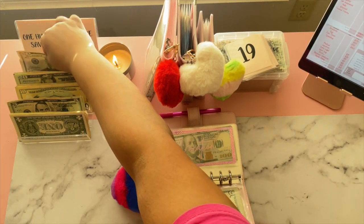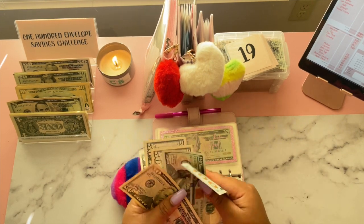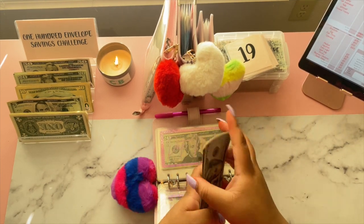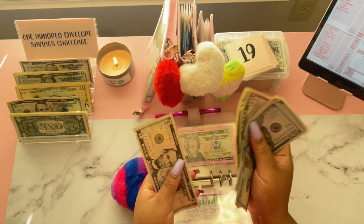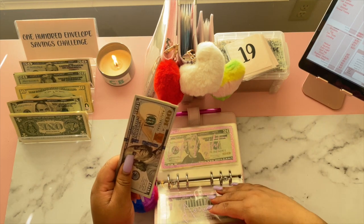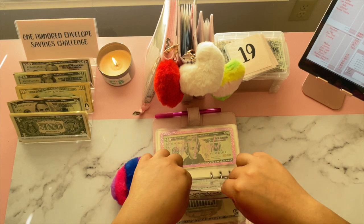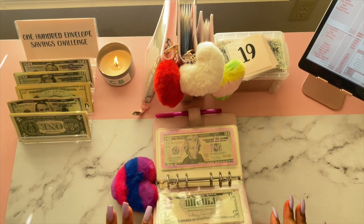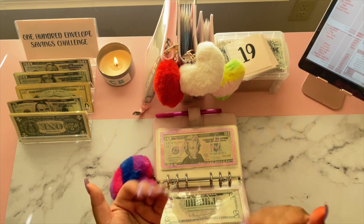Vacation is going to get 50. So vacation now has 100, 200, 250, 300, 350, 370, 375. I think my goal for vacation is going to be $500. It's for spring break. We're going to the beach for spring break. So I think $500 is good.